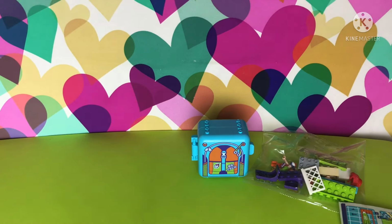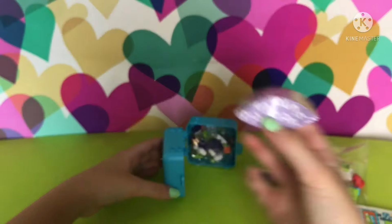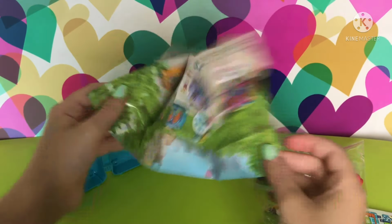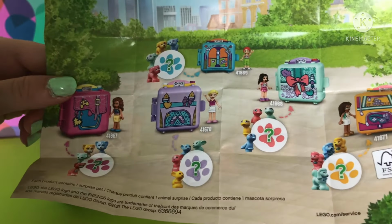The backpack part was a little hard, like getting on the straps, even though it's my second time. We also have the mystery dog, and this time its head is not sticking out early, because that happened last time, but you couldn't see. But I knew! And this pamphlet shows all of the pets.